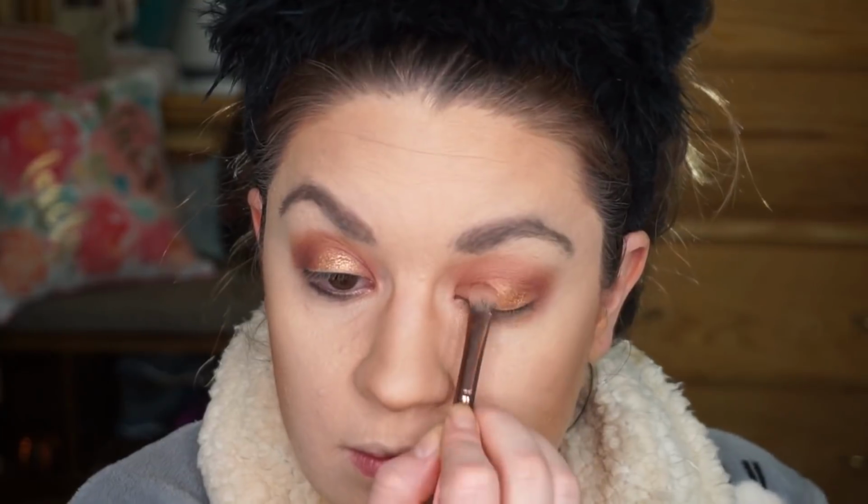I've heard one or two of these is comparable to some MAC brushes as far as the bristle ends go. I have tried these and literally used these for a solid week because I got my box early and I have been trying this makeup in different ways to use it.